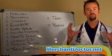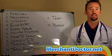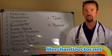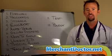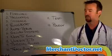So here we have the 12 easy steps to PCI compliance. Now, you would be absolutely amazed at how many people make sure that they take all 12 of these steps in their personal lives and either forget or completely neglect to execute them in their business lives. So let's have a look.